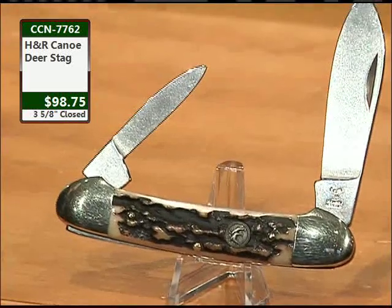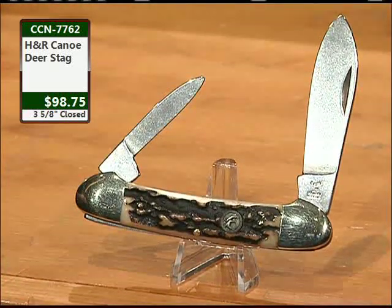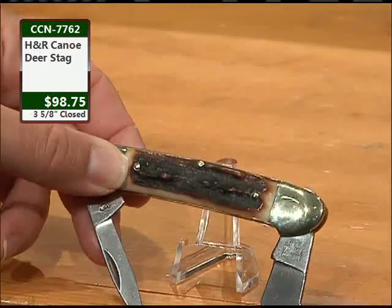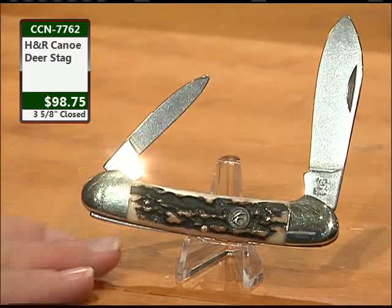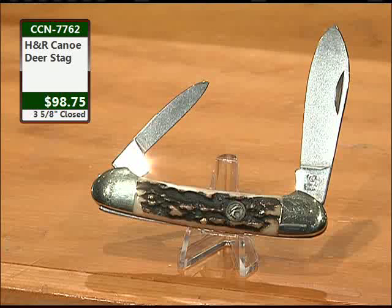One of the things I appreciate about this one, they did not polish the stag so much that it took away all the natural characteristics that you like about it. I like the ruggedness, the texturing of that, the color, everything about it. Back to Hen and Rooster and their selection of 5-star stag, it's pretty obvious every time you see one.